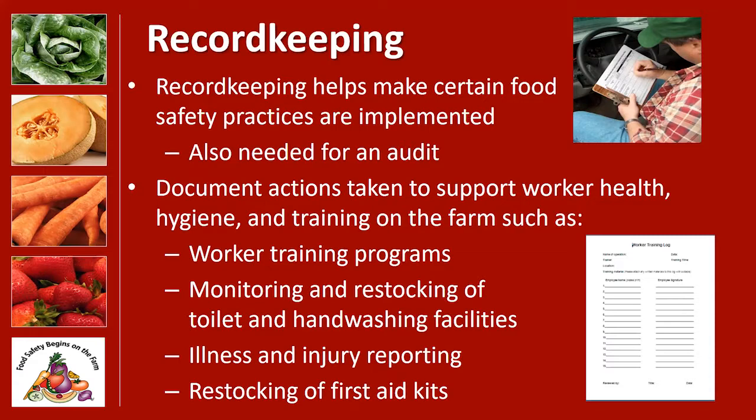In terms of worker health and hygiene, things that you should document are things like worker training programs. Document who was there, have them sign that they were there, write down what you covered. Monitoring and restocking of toilet facilities to make sure that the resources are there for the workers to use. Illness and injury reporting to make sure when people are injured that any produce that was contaminated is removed from the field, but also to ensure that the cut doesn't become infected and that the worker is protecting themselves. This would also include monitoring first aid kits and making sure they're restocked.